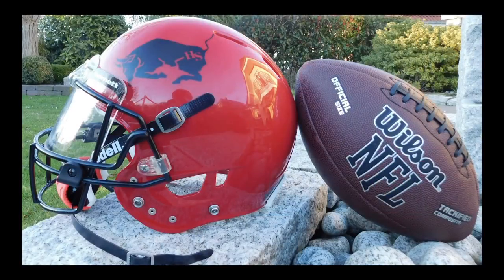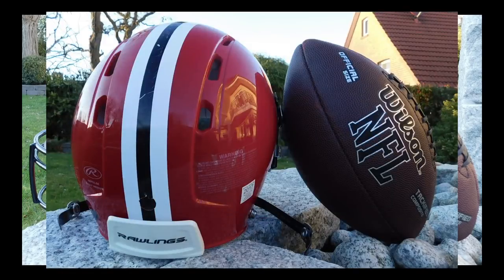Last up. That was fast. Leonard. Come on, Leonard. Let's see what you got here. Interesting. Isn't it another different style? This is a Rawlings helmet. And is this a Tachyon? This is not a Rawlings Tachyon. I believe this would be a Rawlings Impulse.